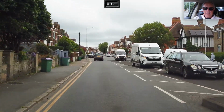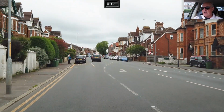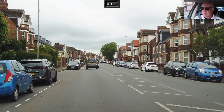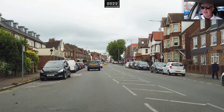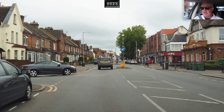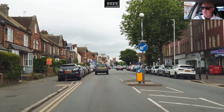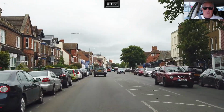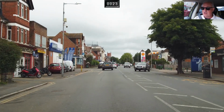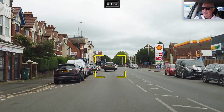I was coining the phrase for this video of observation and anticipation, but of course we also have hazard awareness and anticipation. So it's all four of those things that we generally do when we're driving, which is constantly, or we should be, thinking about what is all around us that could potentially be a hazard that we have to stop to avoid any kind of accident.